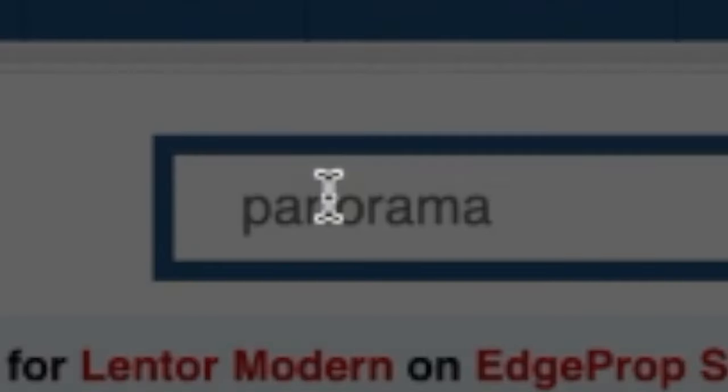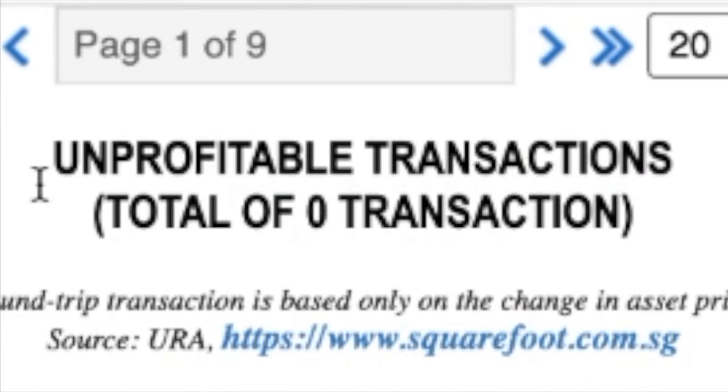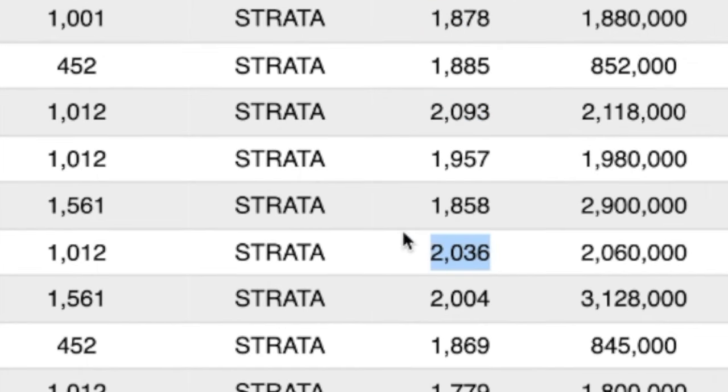Now let's look at Panorama prices. Panorama, 6 years old, 700 units. Good project, all make money, zero unprofitable. 1001, 1012 are their 3-bedder. And you can see that they transact like 1,850, 2,000 per square feet already.